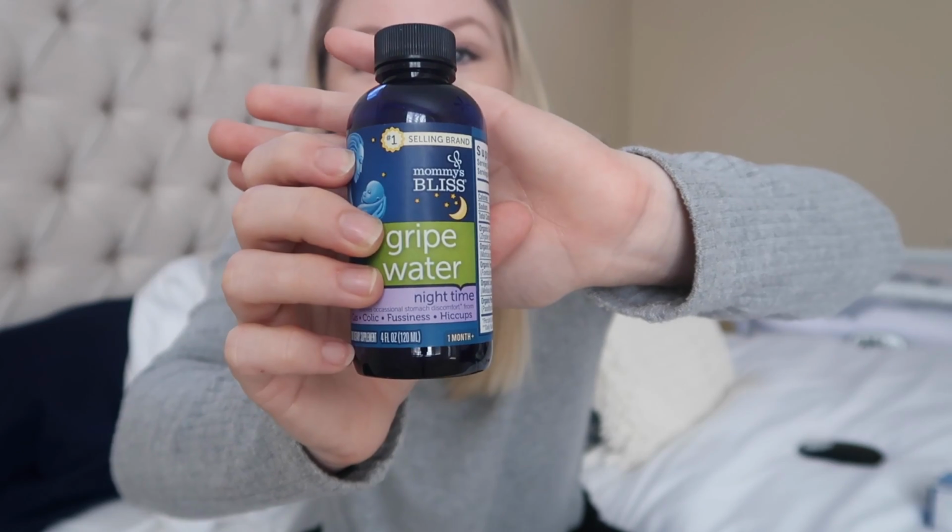The second thing, which is what I was super happy to have last night, is gripe water. I love this stuff. It's perfect. I got the nighttime one. With Jackson, I used just the regular one, but I decided to try out the nighttime one. I'm not sure what the difference is, but it relieves occasional stomach discomfort from gas, colic, fussiness, and hiccups.